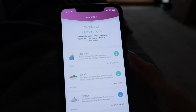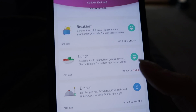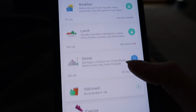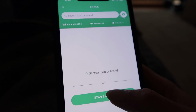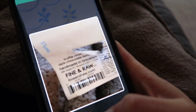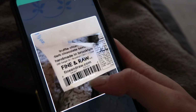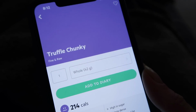So when I go to the app, I put my breakfast in there, put my lunch, and I put my dinner for today. And then I'm going to put my little snack in there. And what you can do, for example, if you buy a little chocolate, you can just scan the barcode and it pops up here as well.